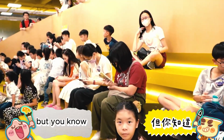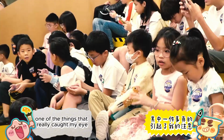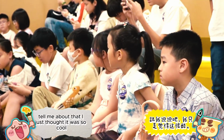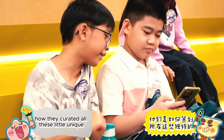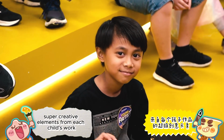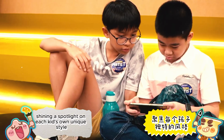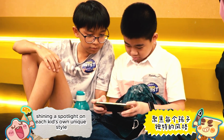Great. But one of the things that really caught my eye was the children's gold nugget section. Oh yeah, tell me about that. I just thought it was so cool how they curated all these little unique, super creative elements from each child's work. Yeah, it's a great way to celebrate that individual expression. Really shining a spotlight on each kid's own unique style.